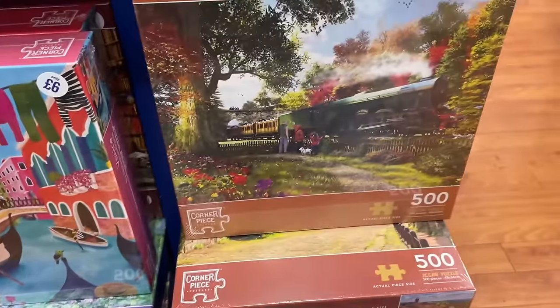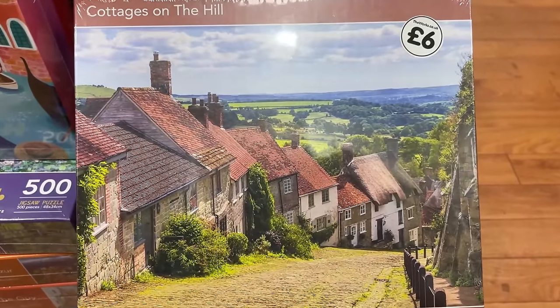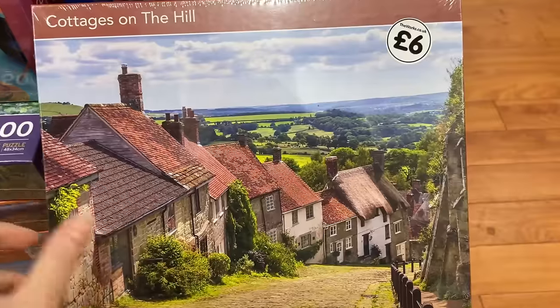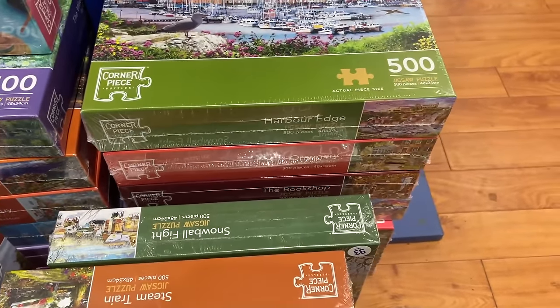Let's see what else we got here. So we saw these already. All right, Cottages of the Hill. I think we saw this already, but this is beautiful. Maybe I actually saw this on the drive somewhere and it looks familiar. But that's 6 pounds. I feel like I have to get one of these 500-piece puzzles.